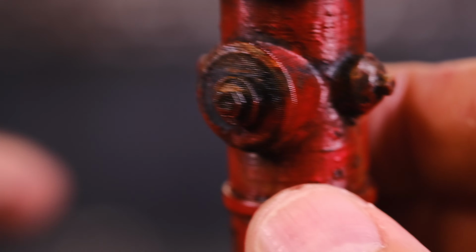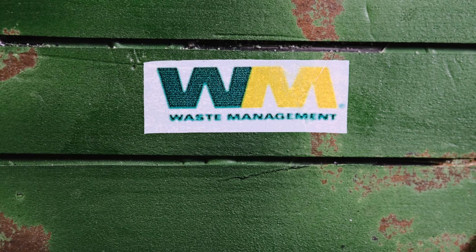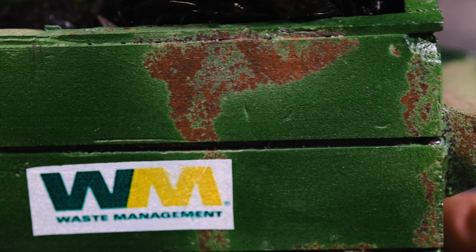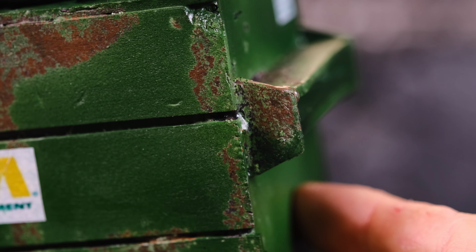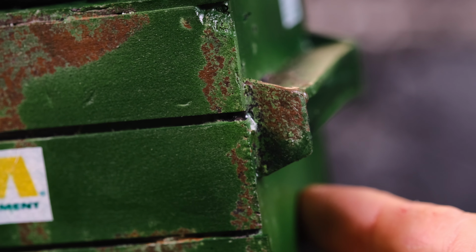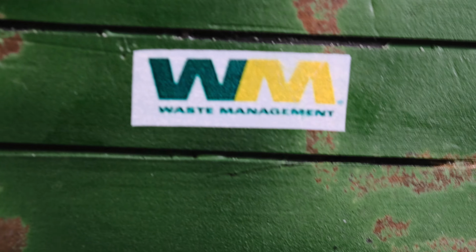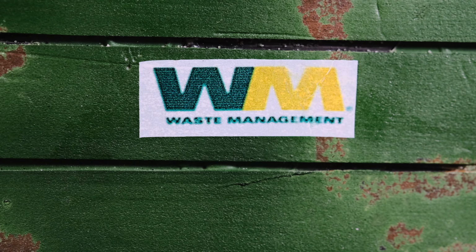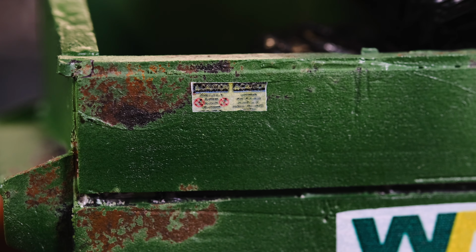Nice work on that. But we have the waste management dumpster. What's cool about this is all the rust on here. That looks like real life rust on a dumpster. And you've got the actual logo for the waste management. Oh, I didn't notice this sticker. That's cool.